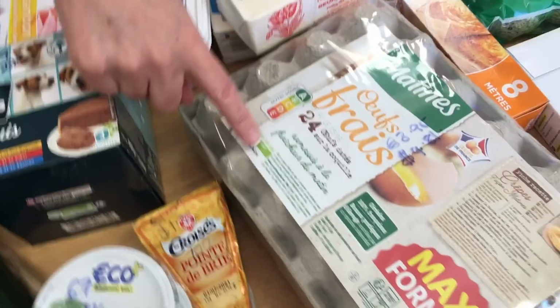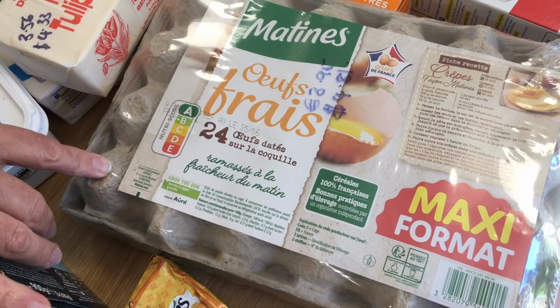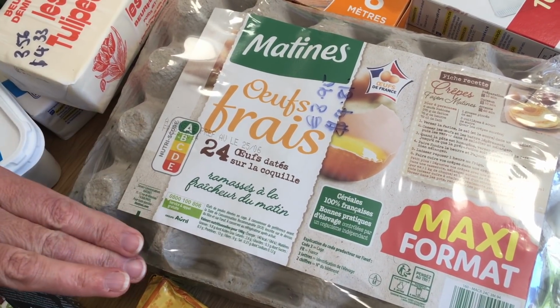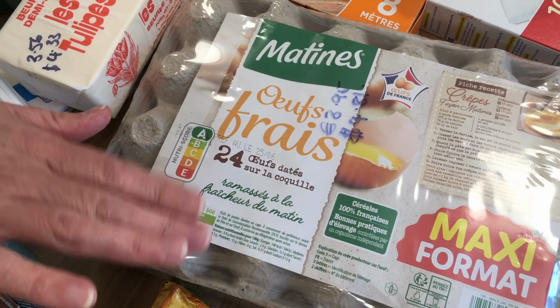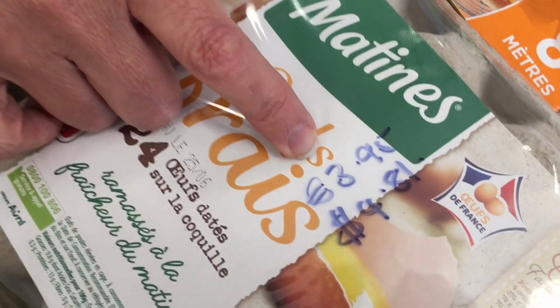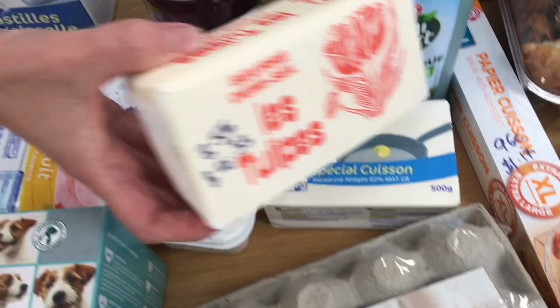I've got 24 eggs here. I often have a couple of boiled eggs for lunch. I sometimes have egg for breakfast. We get through a lot of eggs. I make our cakes for Mike and anything like that. That's 24 eggs, €3.95, $4.81 for 24 eggs.